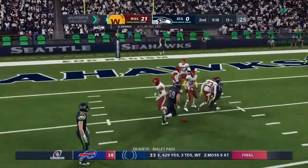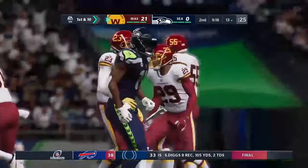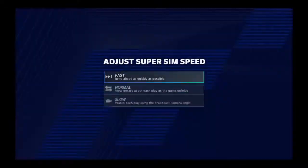Now, meanwhile, they go for it on 4th down, and my goodness, incomplete. A chance to get some momentum.